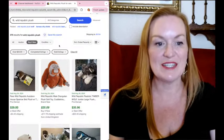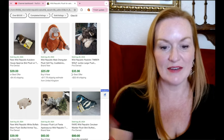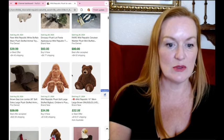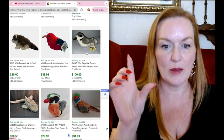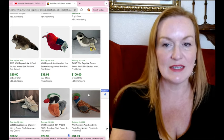Coming in at number 13 is Wild Republic. And with Wild Republic, you might have guessed more animals. So let's see if we see any that are standouts that are repeats. I sold a Bigfoot plush not too long ago myself. I don't see one specific one, but what I am noticing are these Wild Republic birds where you squeeze them and they make the bird sound. I have seen a ton of those.